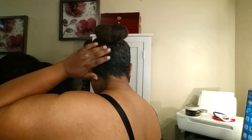I'm going to go sit under the dryer instead of doing twist in the back, because I always do twist in the back. I wanted to do something different, so I did a bun in the back and just have my hair going up in a bun. So I'm going to go sit under the dryer for a minute or two. Or first see if I got any errands to run, let it air dry a little bit, then sit under the dryer. And we're going to see how this is going to turn out.